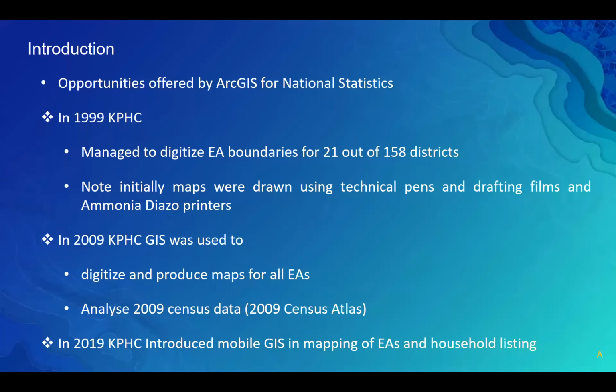And I'll go back to 1999 because mostly we've used it in preparation of census, and that is in production of enumeration area boundaries and maps. And I want to say in 1999, KPHC, that is Kenya Population and Housing Census, that's the time we introduced GIS in KNBS. And we only managed to digitize boundaries for 21 districts using ArcGIS.